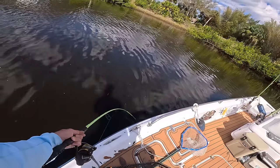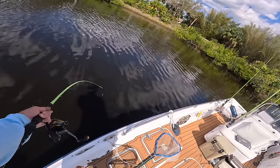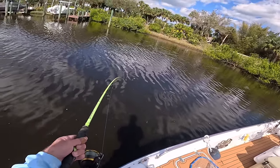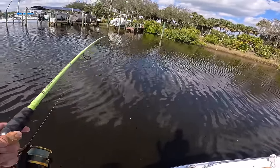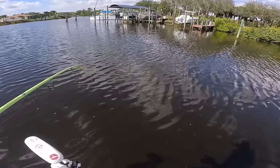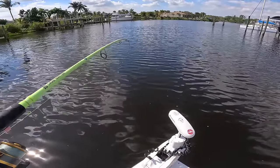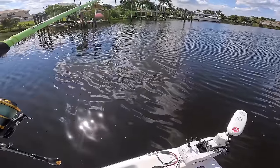Oh man, how is this fish not done? Like how, what? This fish is fighting harder for the second half of the fight than the first minute. I swear I thought this fish was done, and that's why I went to run and grab the net. And it's like this fish knew what was happening.